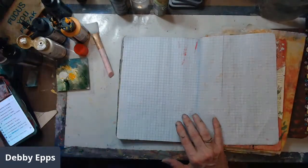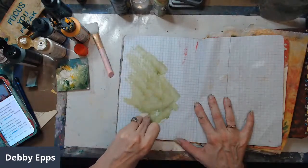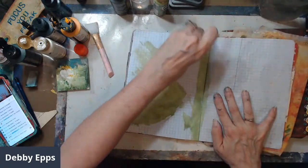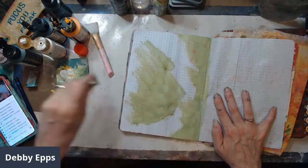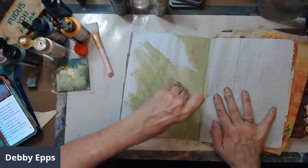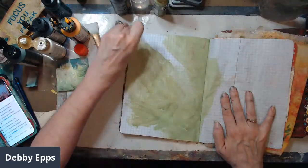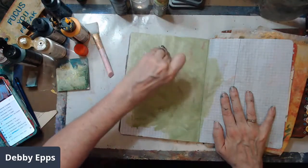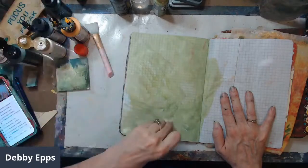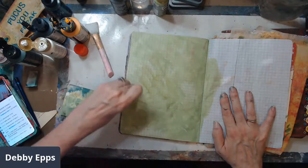I'm gonna get some water. All right, I'm gonna take this. I'm trying to get the paint out of my sponge. And we'll come back and we'll finish that page in just a second. But this will be a base for another. And I'm just getting the sponge wet to get all the paint off the jelly plate, off the sponge.